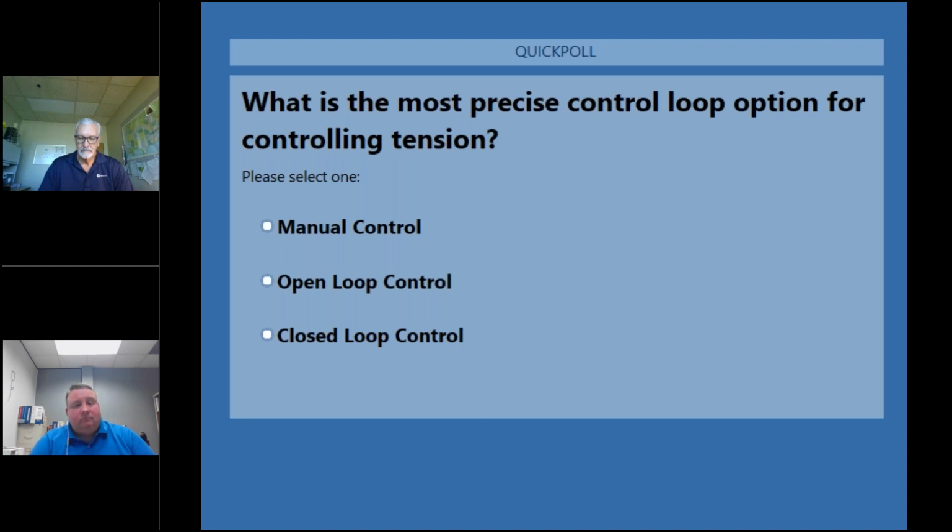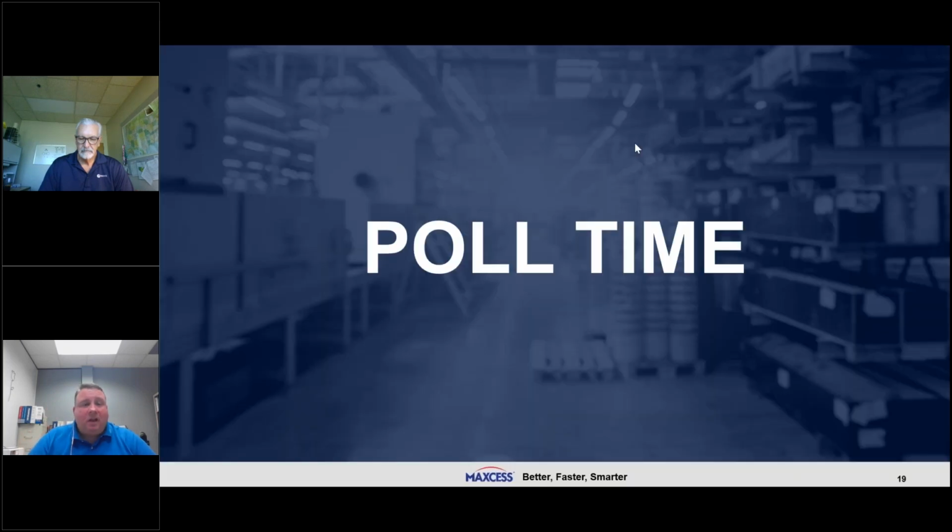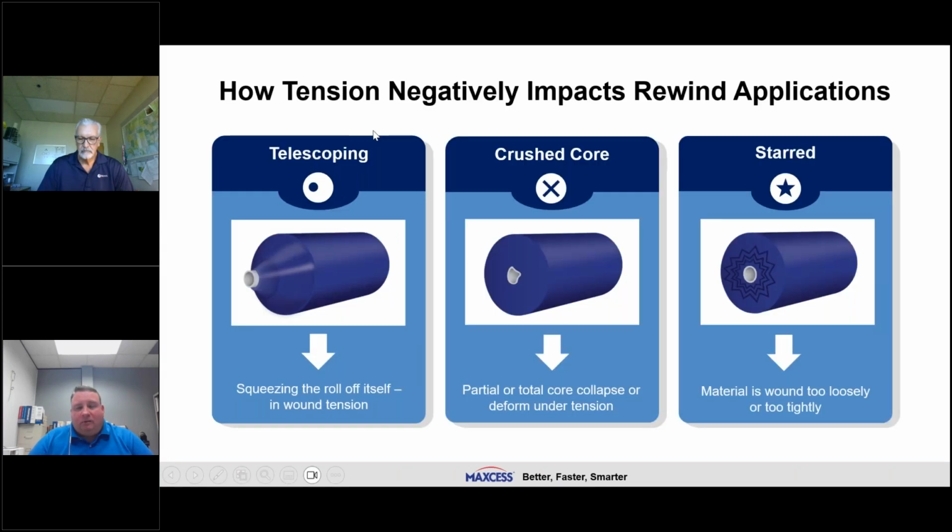All right, thank you everyone who voted. The results are in. 85% say closed loop. Okay, that's good. Yep, so like I said, the open loop control will be one notch better than manual, and closed loop control will be the best of all three. So that's good. We'll go ahead and talk about rewinds now.